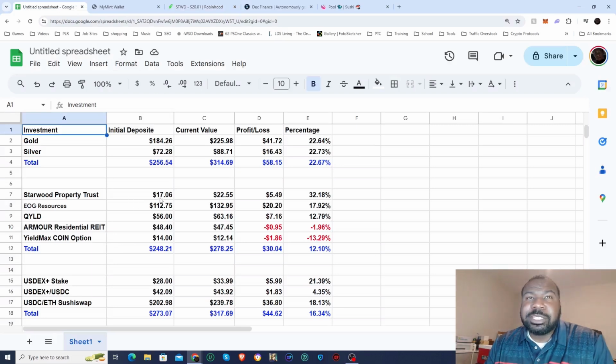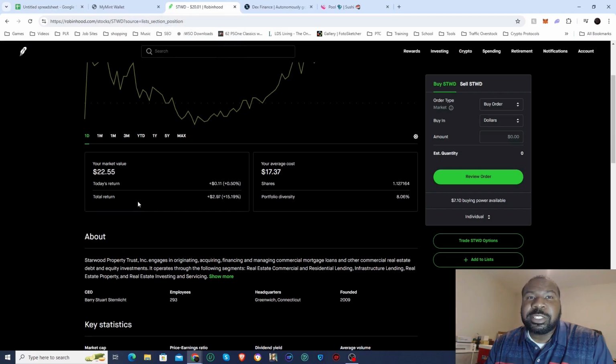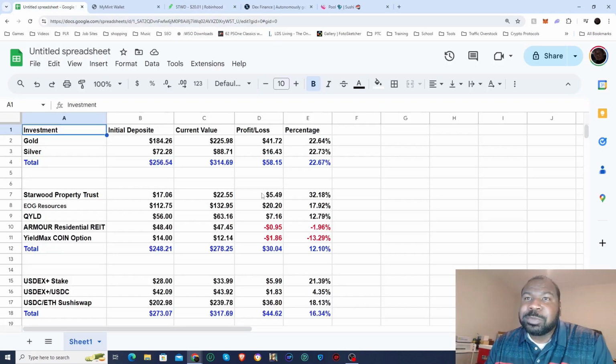$17.06 is my actual investment. You can see the current value is $22.55. That puts me at a $5 profit, and I'm up by 32.18%.